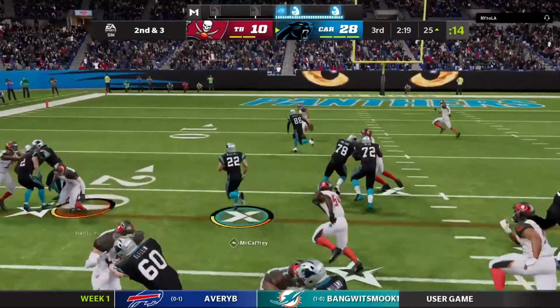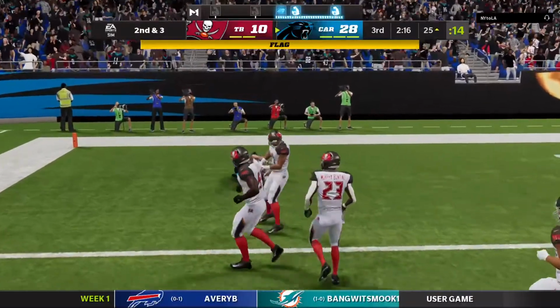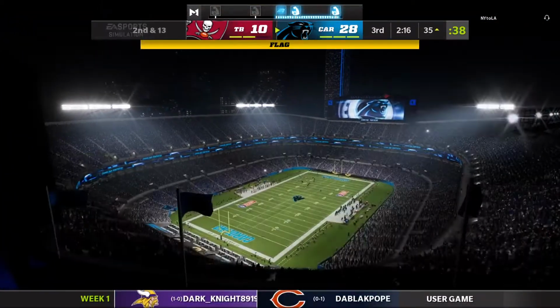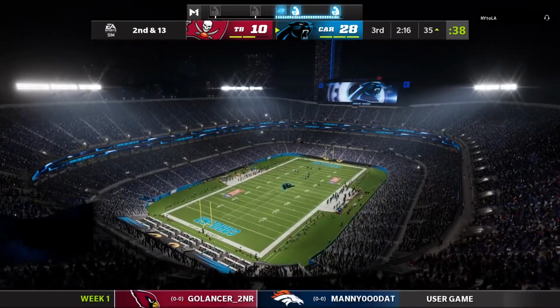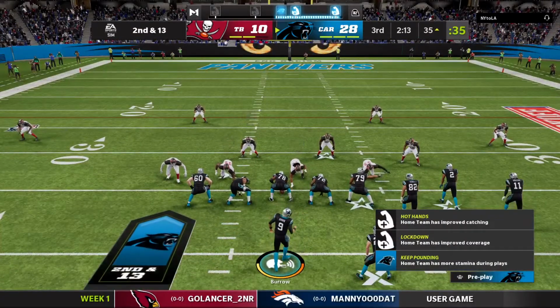Again, they run. Again, it's McCaffrey. He's to the 10. And he'll take this into the end zone. Now, hold on here. We do have a flag down. So let's see what this is about. Now they face a 2nd and long following the holding penalty.